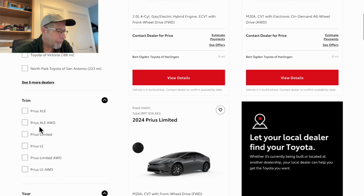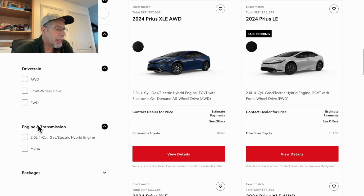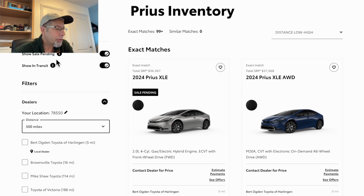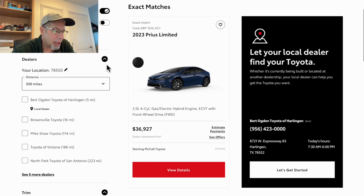Now, this does have a filter in it. I wonder if I can switch to actually available, and I don't see that on the screen. You guys can see along with me that there's no option to... Oh, okay, there is. I can get rid of show in transit. Let's click that. In that case, there's one available. I should have started here, I guess. There is one available. It is the Prius Limited. It is 274 miles away from me. A place called Sterling McCall Toyota. I don't know where that is. You guys can see it on the screen.